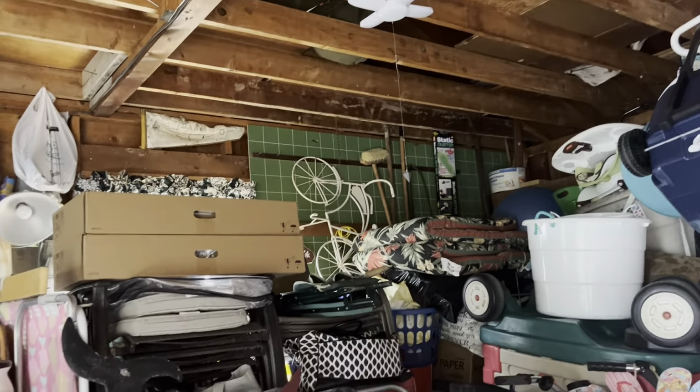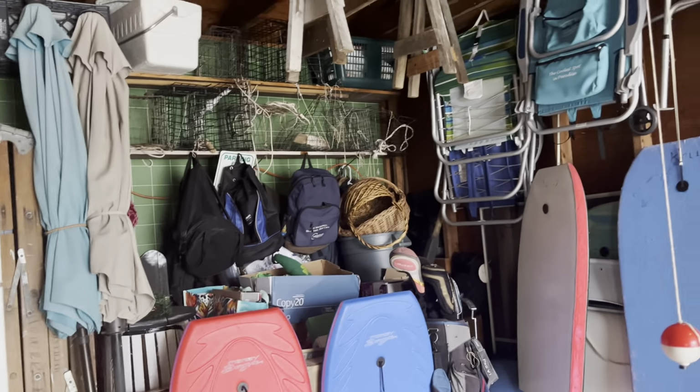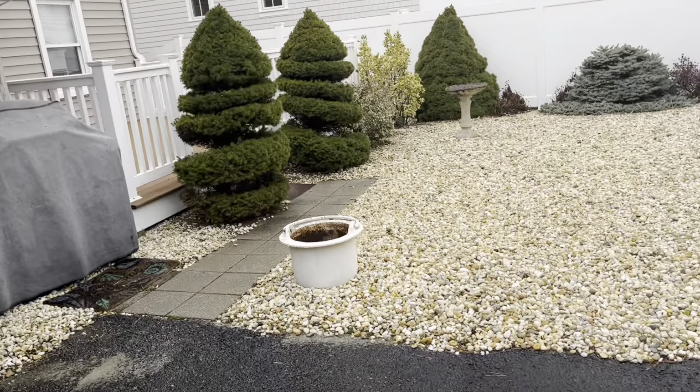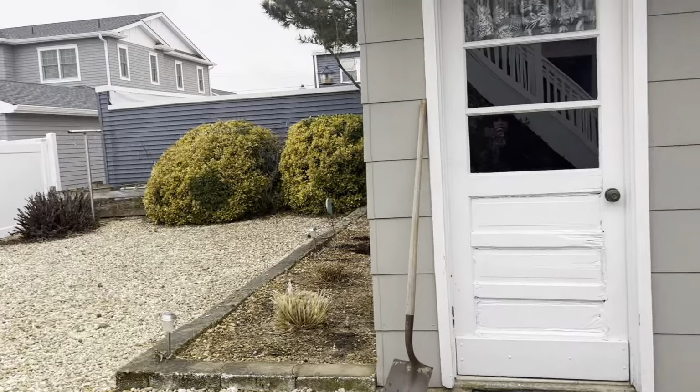A fan. That was cool. Look at the bicycle. A bunch of cool stuff in this garage. We're gonna be doing some awesome videos in this garage. Probably. This is a nice car. This is basically the garage. There's the back patio.